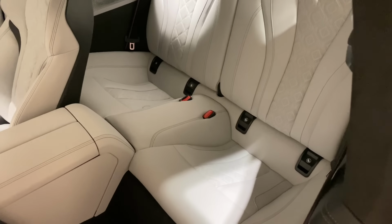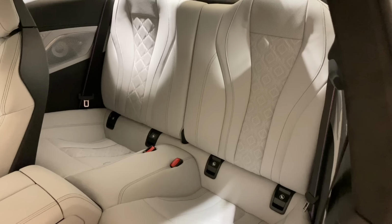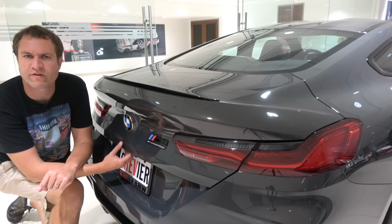The next thing you notice back here is there's nothing really interesting or exciting, nothing really special back here. BMW knows these back seats aren't going to be used all that often, so they don't cram it full of tech and cool features.